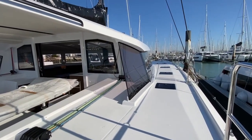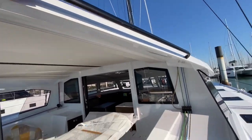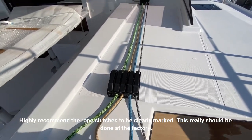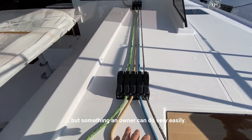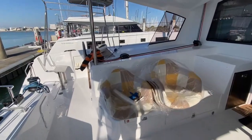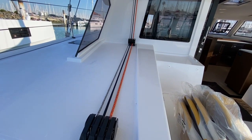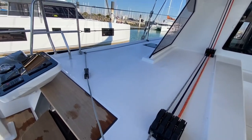Nice flat decks with recessed hatches, good handrail. Sail controls, we have again the first reef, the third reef. This is the main halyard, and this is the spinnaker halyard coming on the starboard side of the cockpit. And then the port side has the sheets, both sheets, genoa and jib, and then we have here the topping lift. Here are the furling lines.